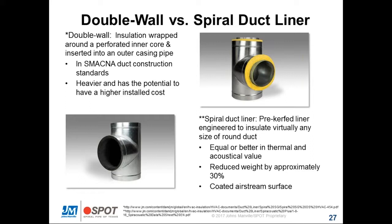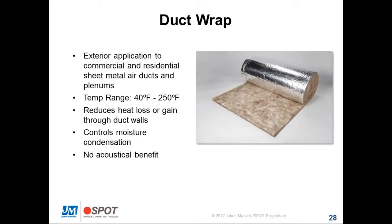Duct Wrap is a flexible blanket product that is applied to the exterior of commercial ducts or plenums. Typically used in a temperature range of 40 degrees to 250 degrees, Duct Wrap reduces heat loss or gain through duct walls and helps control moisture condensation. As we spoke about earlier, you have to remember that Duct Wrap has no acoustical benefit for your system. I also want to point out the silver facing here is what we refer to as FSK, or foil scrim kraft.